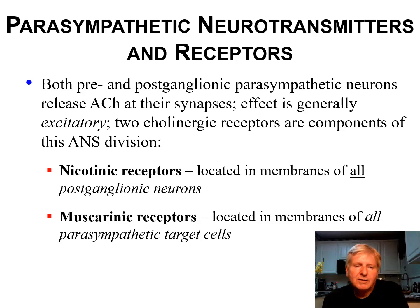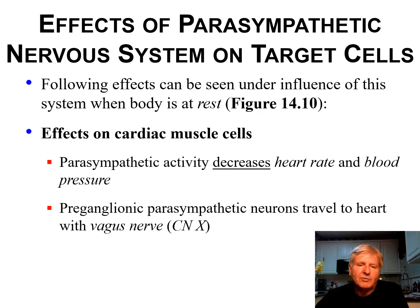So, nicotinic at the postganglionic neurons and muscarinic at the parasympathetic target cells. So parasympathetic activity will decrease heart rate and blood pressure. The preganglionic parasympathetic neurons then travel to the heart with the vagus nerve.